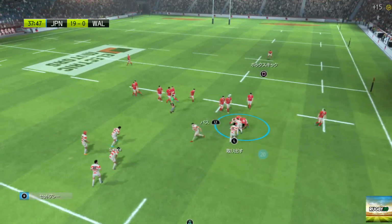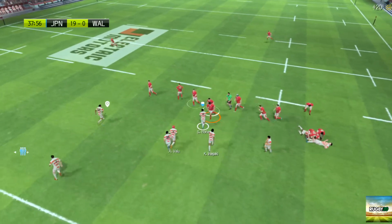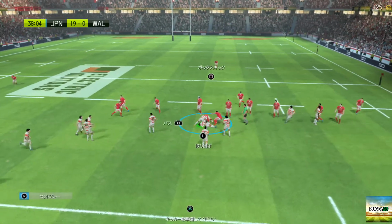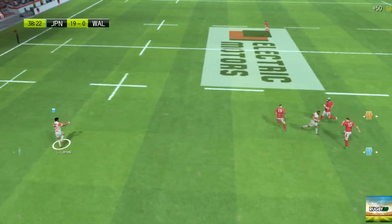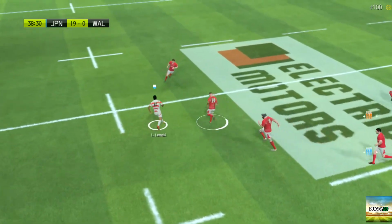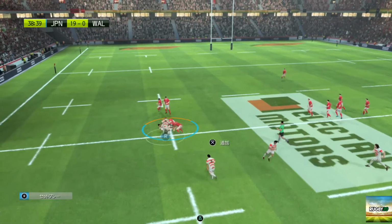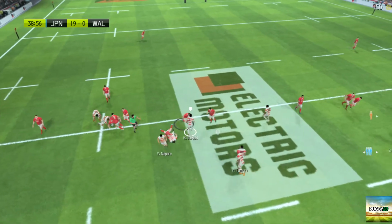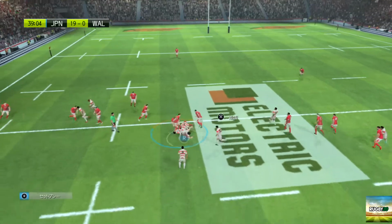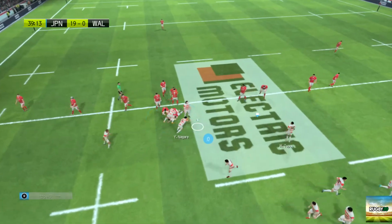And they fly into the ruck. They pile into the ruck. Well, the ball is being moved very quickly. Opportunity out wide. There's the tackle. Here's the ruck being created. It's a ruck. Ball still in their possession.